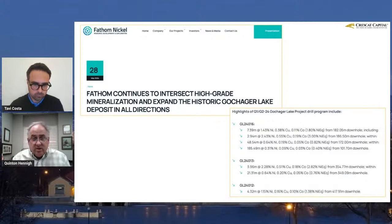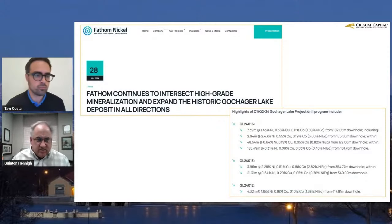Look at the hole below there, 3.96 meters, almost 4 meters at 2.28% nickel, 0.5% copper, and again, pretty elevated cobalt, 0.18%. These are very high-grade zones. I am very confident that they have a big metal system here. In fact, these drill results are equally as good as anything you ever saw out of Azure Minerals, which is over in Australia, drilling a very similar system.